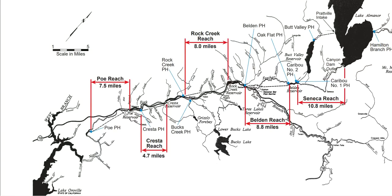And the subject of this video is the Pacific Gas and Electric Stairway of Power. And this is an overview because it's a very big subject, but I wanted to introduce you to the general idea of what the Stairway of Power is.